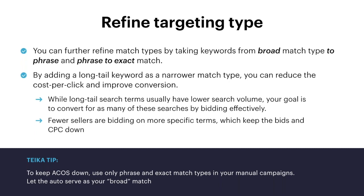And yeah, we do have a little tip here. To keep your ACoS down, use only phrase and exact match types in your manual campaigns, and let the automatic serve as your broad match.